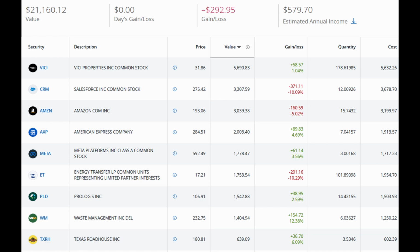Next up, we have ticker symbol Meta. I think everyone knows what Meta is. I currently have $1,778.47. I apologize. With a gain of $61.14 or 3.56%. I was down on this a couple weeks ago. I really don't like the volatility of the stock, but I think it offers some good opportunities to buy more. I really think that this stock is extremely undervalued for what it is.